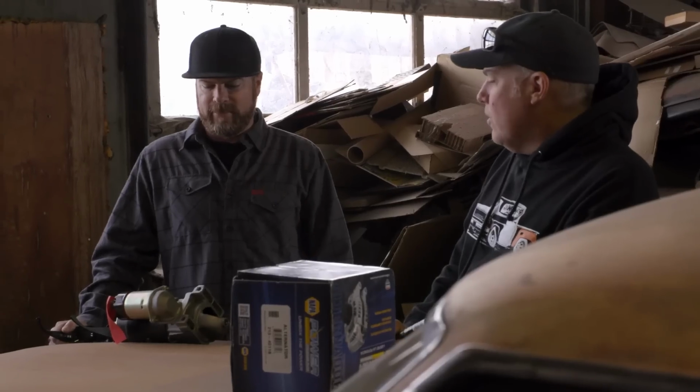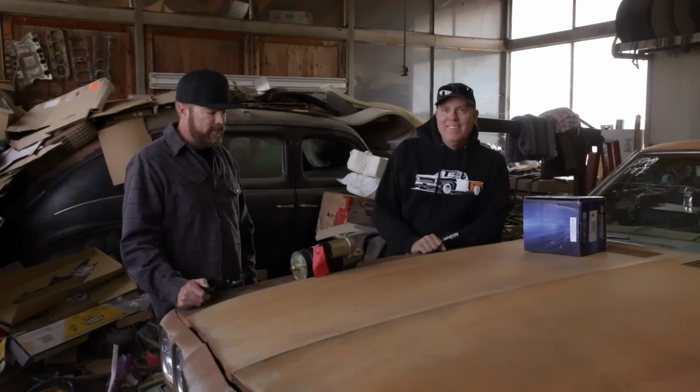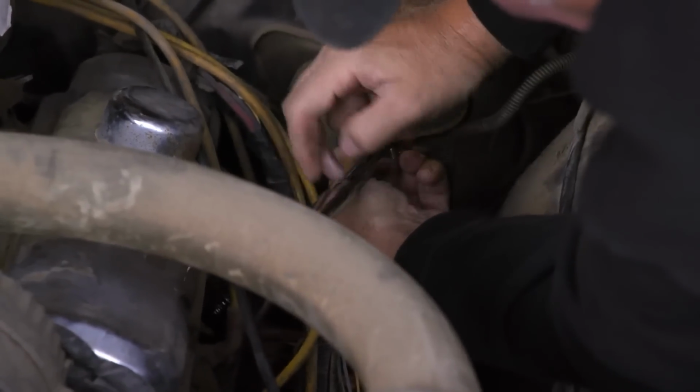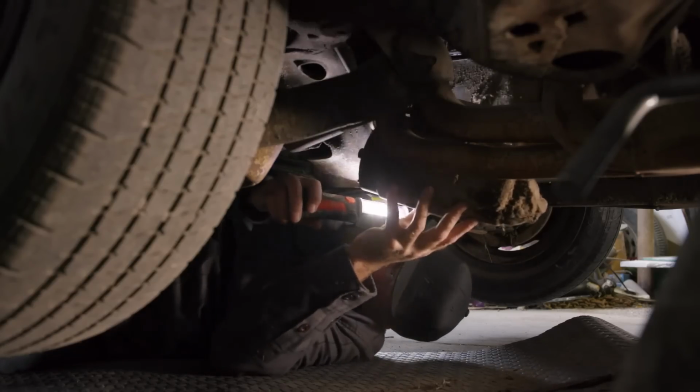Have we been charging the battery, I hope? Yes. We did. Okay. All right, well then I've got that part done. You can put the starter in, we'll be good to go. Okay. All right. There we go.